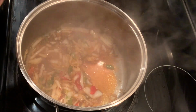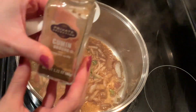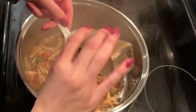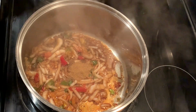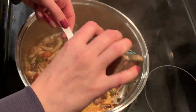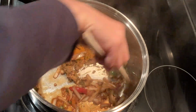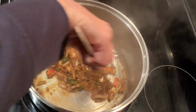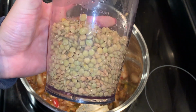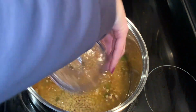I actually missed filming, but you see now that it's a little bit darker. I put a little bit of soy sauce, and I also actually put in some ground ginger as well as some red pepper flakes. It does call for fresh ginger, but I'm just using the seasonings I have on hand. The recipe does also call for cumin, turmeric, and coriander, which I am adding here. I'm just going to let all these flavors mold together.